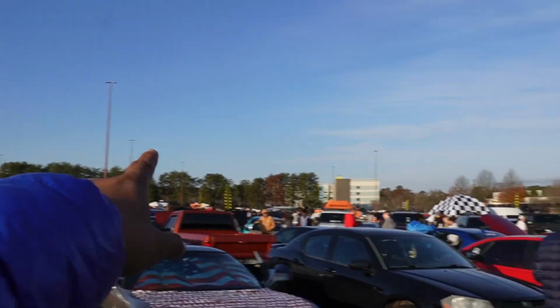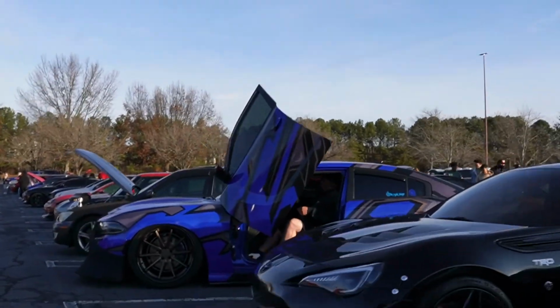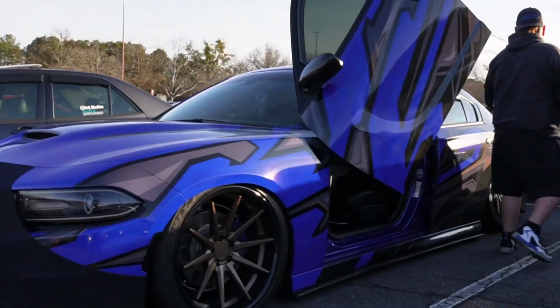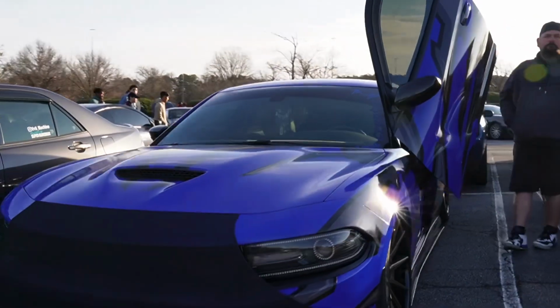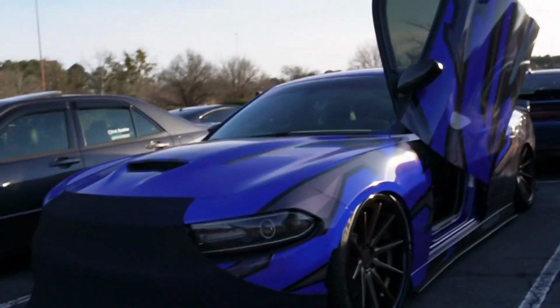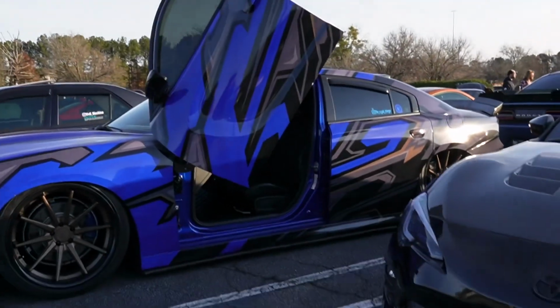I'm gonna make it over there in a minute, but look at this real quick. Damn, was that a Camaro? It's a Camaro. Look at this real quick. That boy came on that car trim. Let me see what's under the hood. It's only a V6. Okay, still clean.